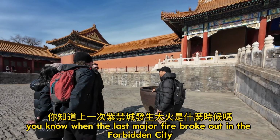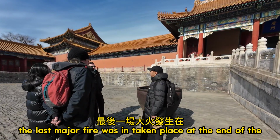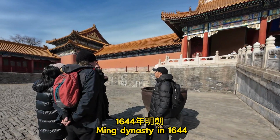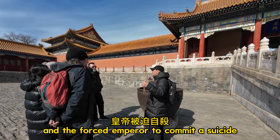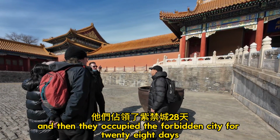When was the last major fire in the Forbidden City? Good question. The last major fire took place at the end of the Ming Dynasty in 1644. So when there was a popular uprising army, they attacked the Forbidden City and forced the emperor to commit suicide. And then they occupied the Forbidden City for 28 days.